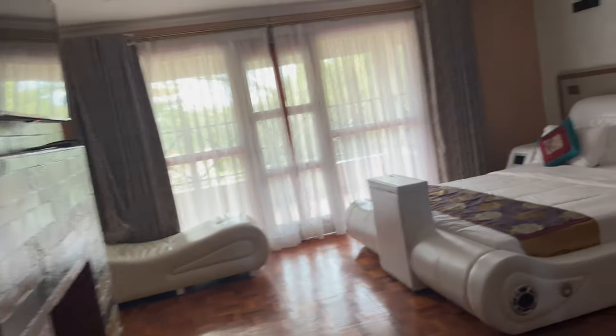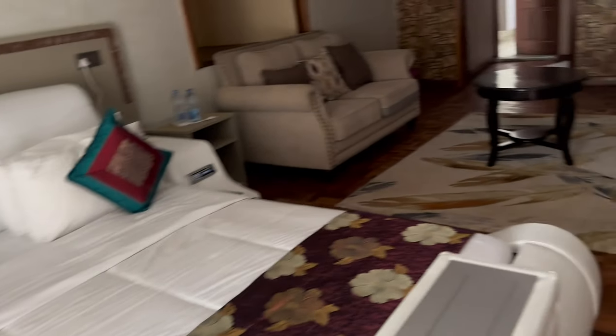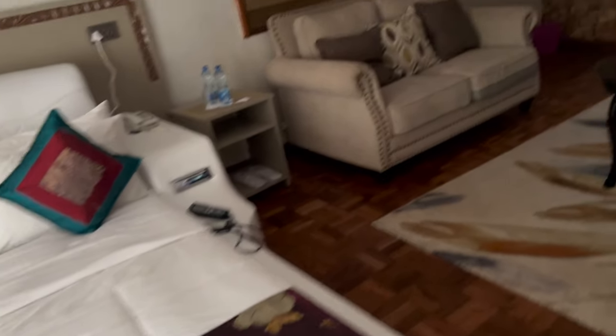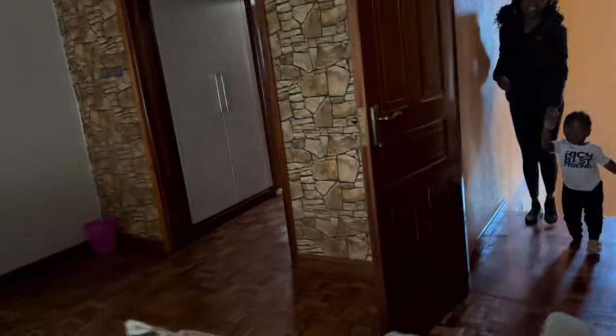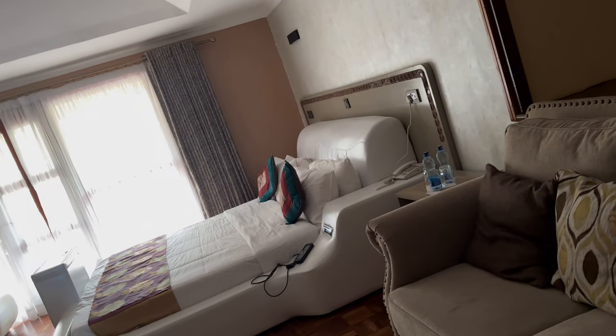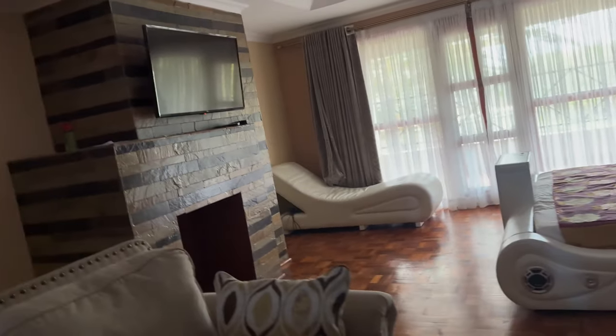Wow. Oh, this is nice. Wow, look at the balcony. So, why is this bed so fancy? What does it do? It's a massage bed. It massages? That's where all the money has gone. Look at that. Love it. So this is a cottage. Fits three bedrooms. You could fit like six people. Apparently it's a six-pack room. That's really nice. Yeah, this is cute. Thank you.